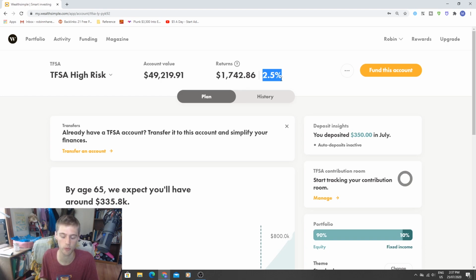So 2.5%, but once again, guys, keep in mind, the crash really sent everybody back. But going into the future, over the next couple of years, because we kept investing during the crash, we should get some pretty solid returns by 2023, I think.